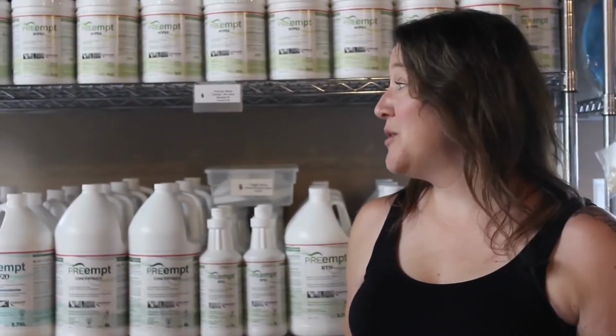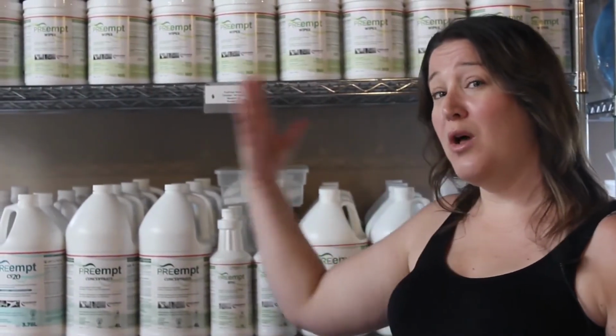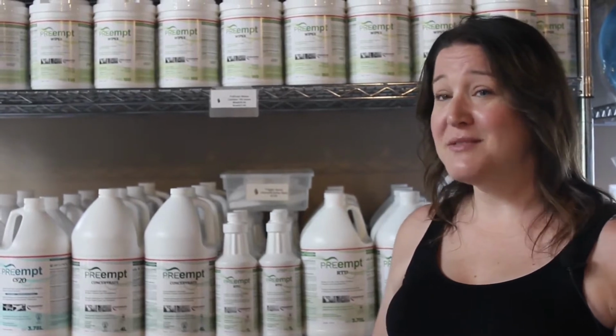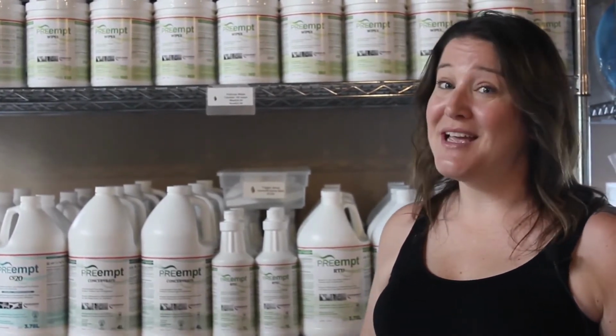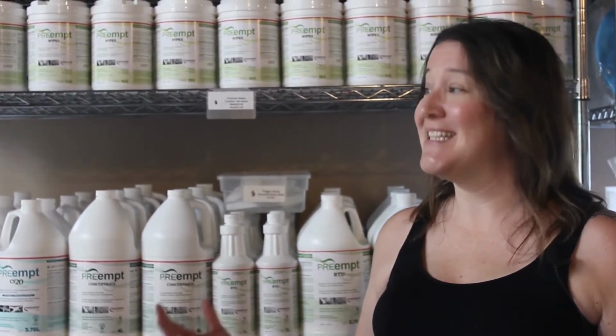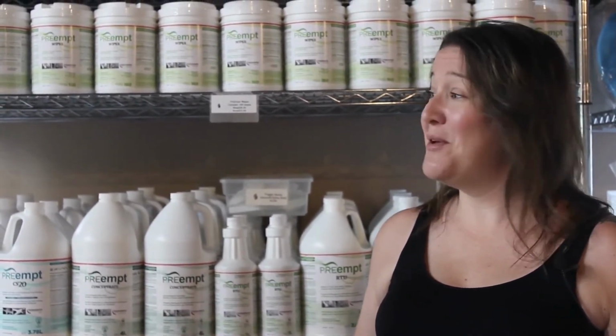I guess we're starting the tour here. Very familiar wall of product here that all of us, manual therapists and anybody that works in healthcare, is familiar with. Cleaning supplies that it seems like we have to buy an endless amount of. So Amanda, tell me what you guys carry here.